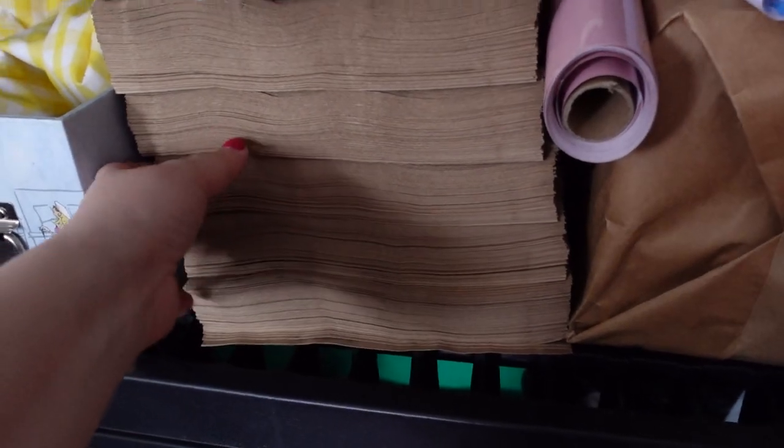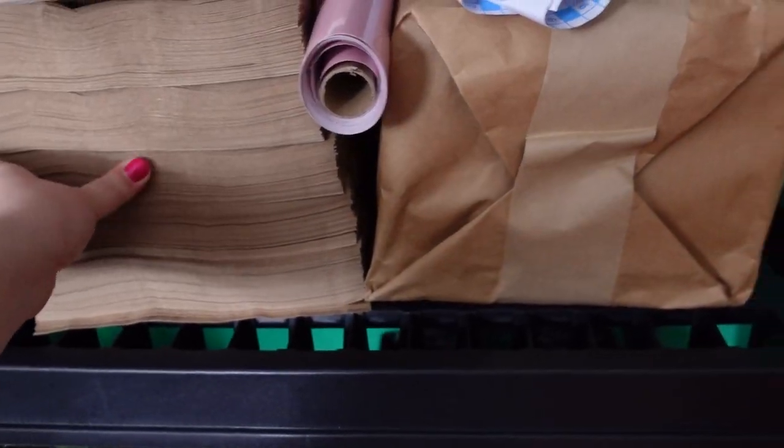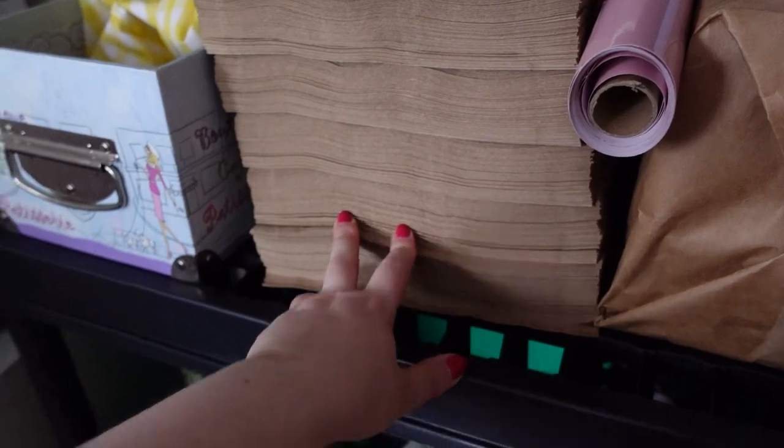Look at these big boys. They're quite large. I believe they're 9x12s. Oh my god. This is a look.